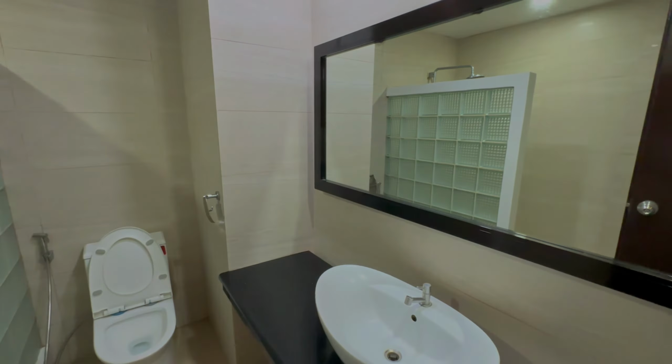So here is our room. Once you enter, on your right is the bathroom. It has its own countertop sink, the toilet, and two shower heads. The other one is detachable, and it also has a rack for the towels.